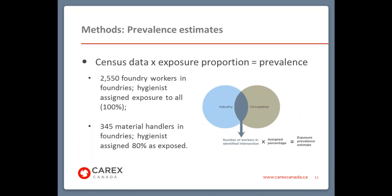From the population census data, we know that 2,550 people are employed as foundry workers, job code J122, in foundries. Because foundry workers are involved in processes that are all likely to have silica exposure, a hygienist assigned an exposure proportion of 100%, so we assume that all foundry workers are exposed to silica in foundries.